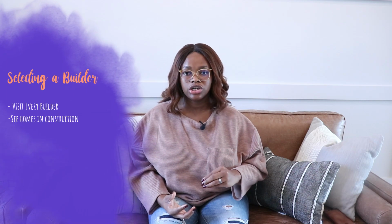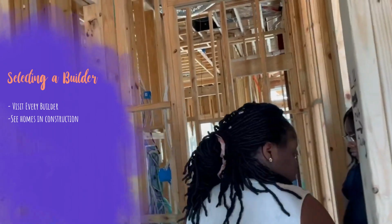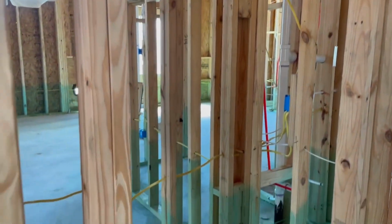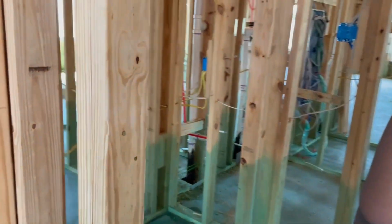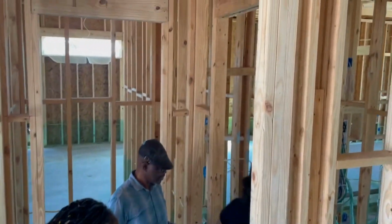Something else you also want to do is see homes that are currently in construction. So for each of those builders that you might be interested in, look at homes that are currently in construction by that builder. Because as you all know, the model homes are done to the nines. They have so many upgrades and so many things going on. So you want to see a home that is more realistic in regards to maybe not spending as many dollars in regards to upgrades, right?